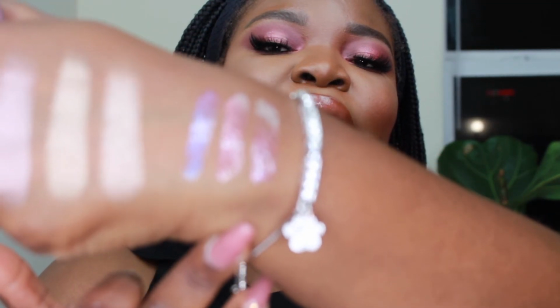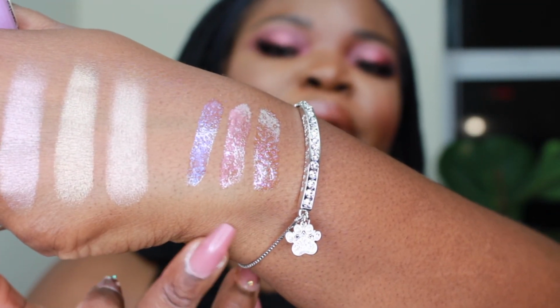So I think I want to swatch them on my hand right next to the highlighters. I am super impressed by this. It feels really glossy but super lightweight. It's not sticky at all. Well, the one that I tried. Here they are. I am absolutely blown away by this.